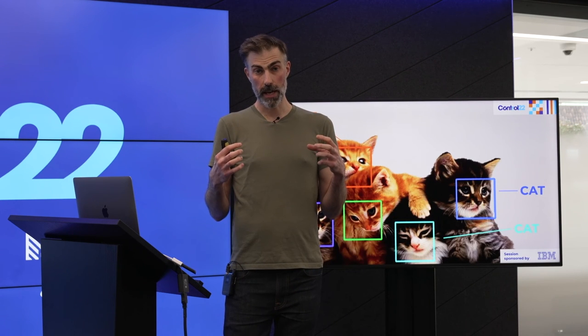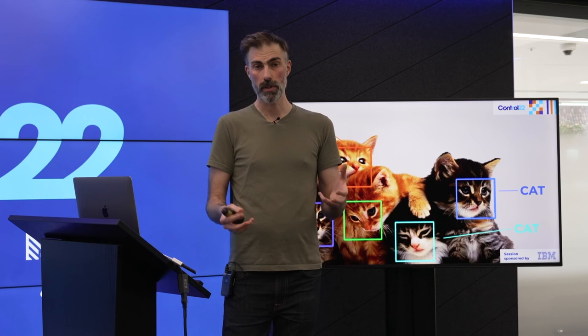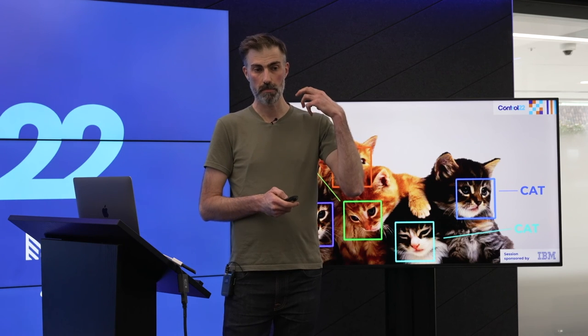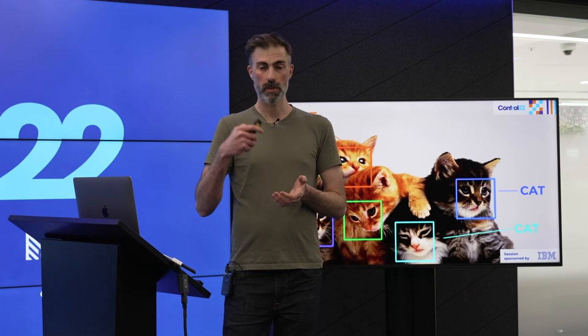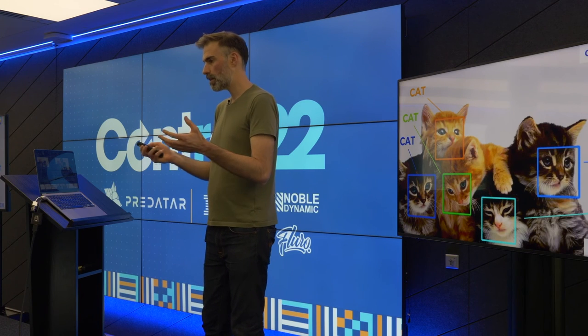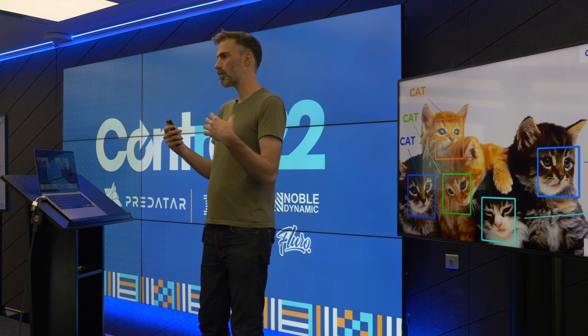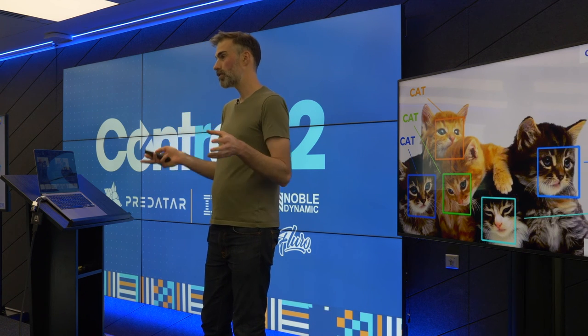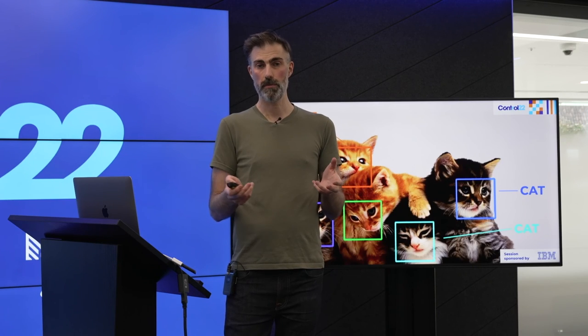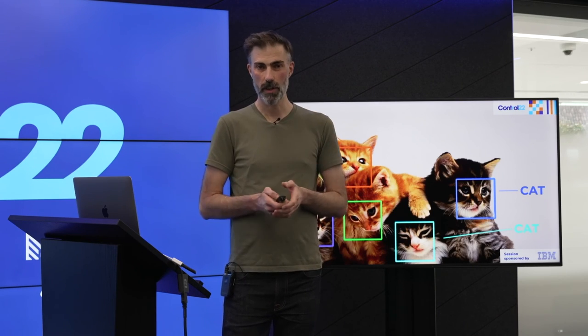The final thing, and one of the most important to really start to build value out of these systems, is to have what's known as a feedback loop. And I want to try to explain that with a simpler example, something completely different. Say we're trying to develop a system for finding cats in photos.